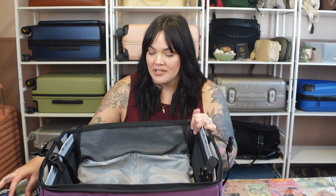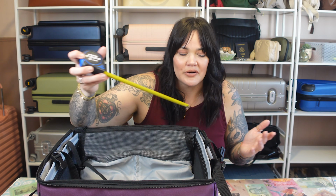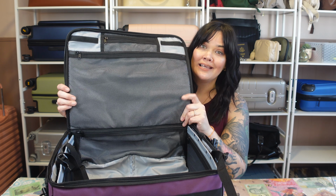Okay, so let's measure the depth of this inside here. Really about 6 3/4 deep, so this is great. Okay, so what I'm gonna do now is take this apart to show you guys how it folds down smaller for you to be able to store it, because I know not all of you have luggage shelves like I do. It's getting a little crowded.